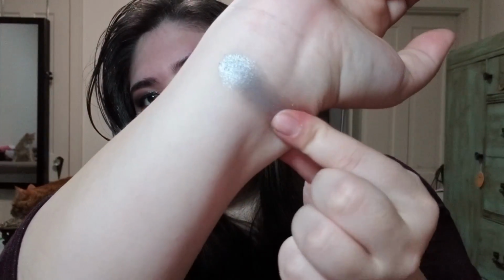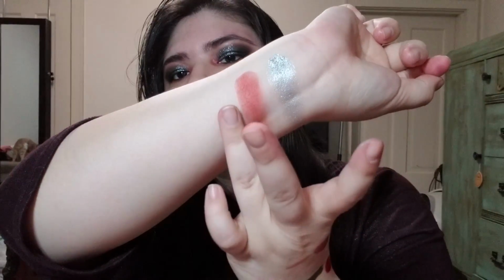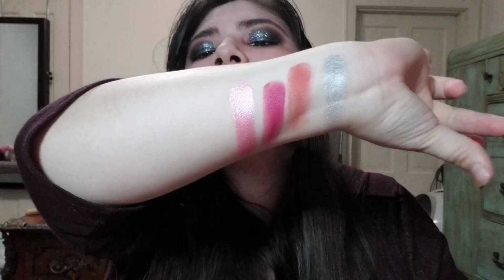The next one is Excite. Then there is Adventure. Then there is Desire. That's a pretty color too. The next shade is XOXO. That's pretty. I usually don't like pinks, but these I am actually liking. Oh, and this one is Love.